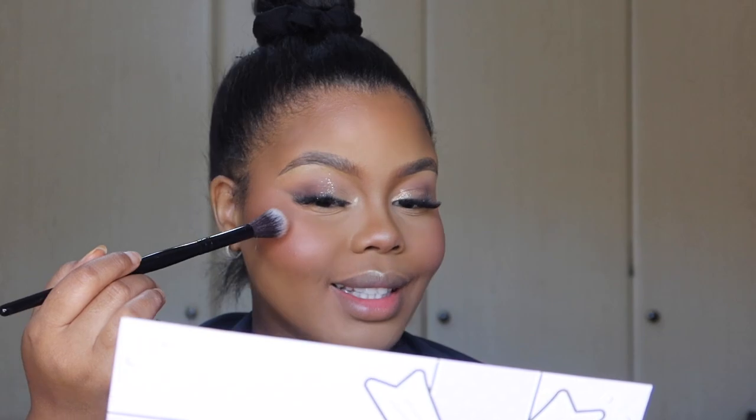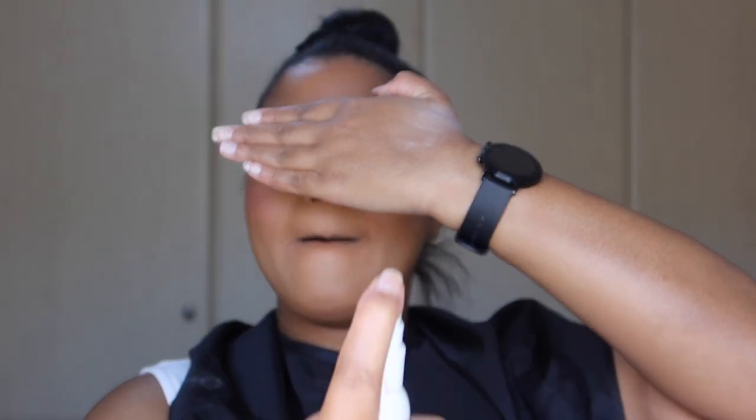And if you have texture, you can just apply it really focused, like at a point like this, so that it's only at certain angles that you can see it, and it's not overwhelming and emphasizes your texture. So that's the face. Just gonna spray some setting spray.